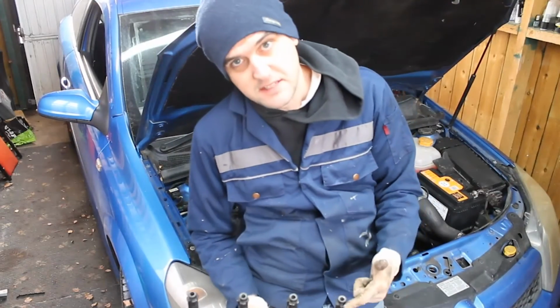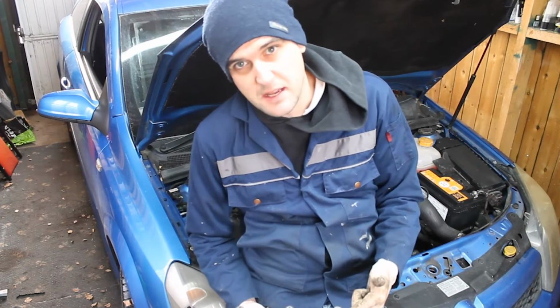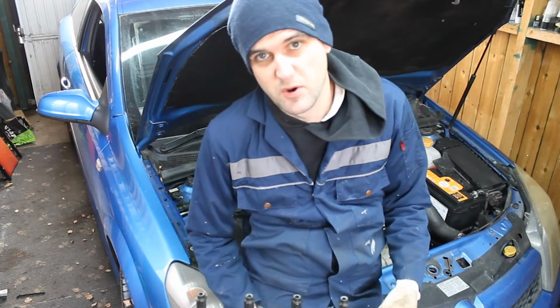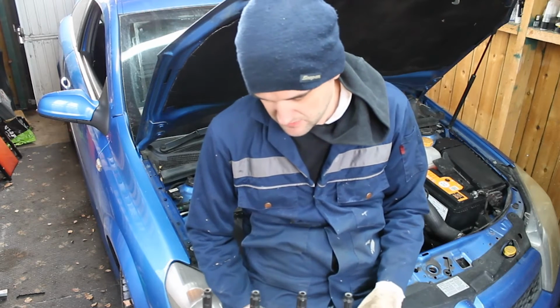Good news is that these aren't soaked in oil, which means the cam cover gasket isn't leaking into the spark plug holes, which is a common problem with these cam cover gaskets as well. Although it wouldn't matter too much if it was, because we'd be replacing it and addressing that problem anyway.